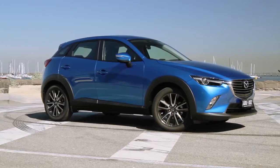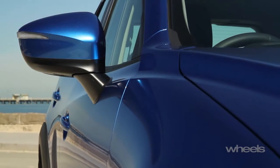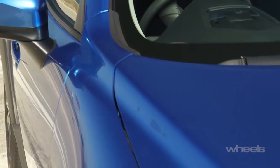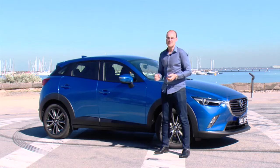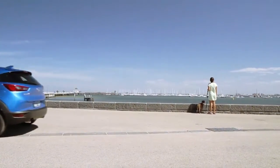It's got this blacked out C-pillar, the same wheelbase as the 2, and you've got this line that stretches across here nice and crisply up to the bonnet, and quite a long bonnet as well, giving it the kind of mini sports car proportions that we love about the Mazda 2. It sits higher than the 2, of course, so it's got much more ground clearance, and the engine under the bonnet of this one is actually out of the 3. Today we're driving the 2-litre petrol automatic front-wheel drive model.